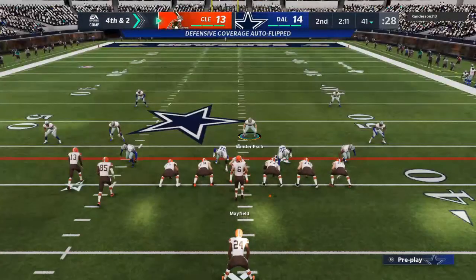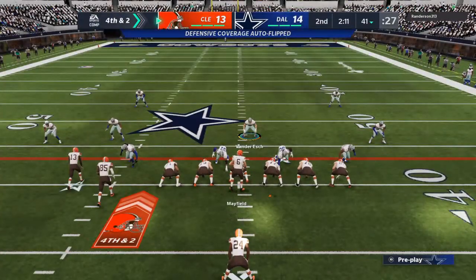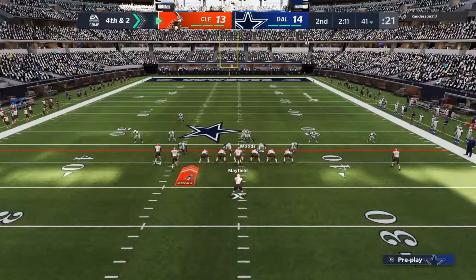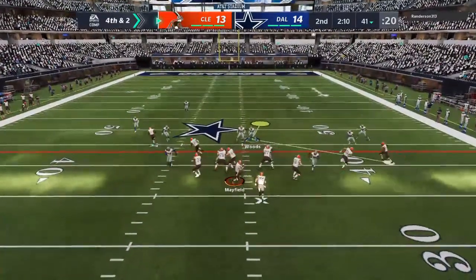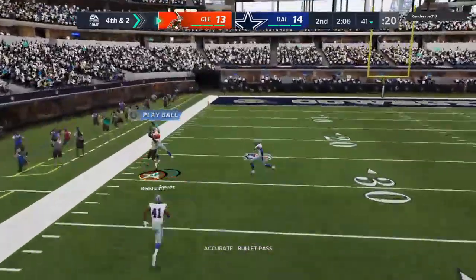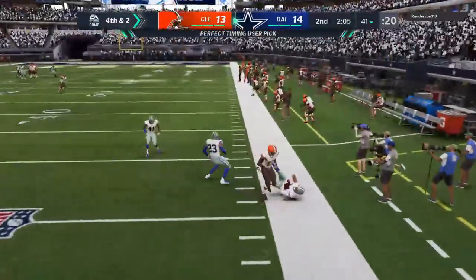And how about the call here? They need 2 yards in their own territory on 4th down, and they're going to go for it. They'll try and throw for it here. He'll let it go deep for Beckham. He rifles one that's intercepted.